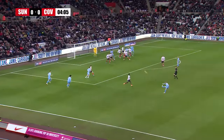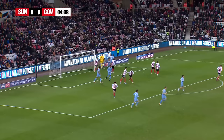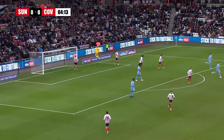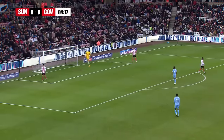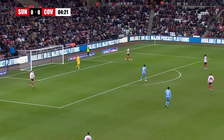Sakamoto. It's a very deep cross. Yeah, see what he's looking for. Bidwell just trying to hang it up to that far post area. Fraction too much on it, though. Sometimes those hold up in the air, don't they? Drop in a dangerous area. Thankfully for Sunderland, that went too far.